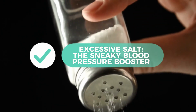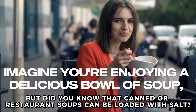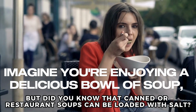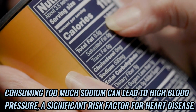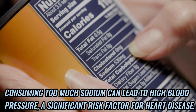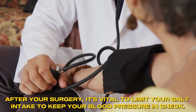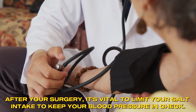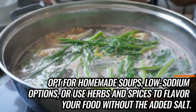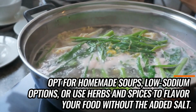3. Excessive salt. The sneaky blood pressure booster. Imagine you're enjoying a delicious bowl of soup. But did you know that canned or restaurant soups can be loaded with salt? Consuming too much sodium can lead to high blood pressure, a significant risk factor for heart disease. After your surgery, it's vital to limit your salt intake to keep your blood pressure in check. Opt for homemade soups, low-sodium options, or use herbs and spices to flavor your food without the added salt.